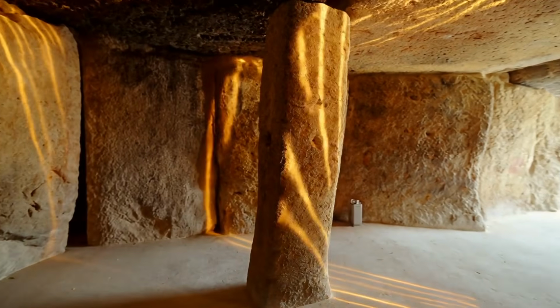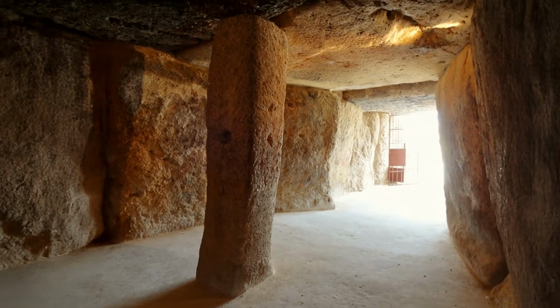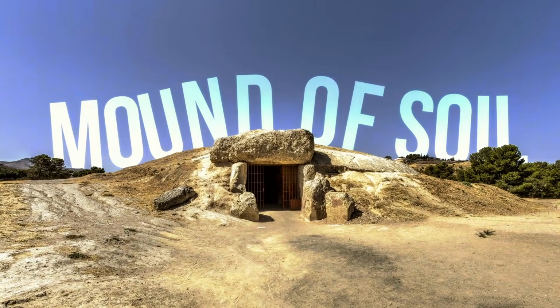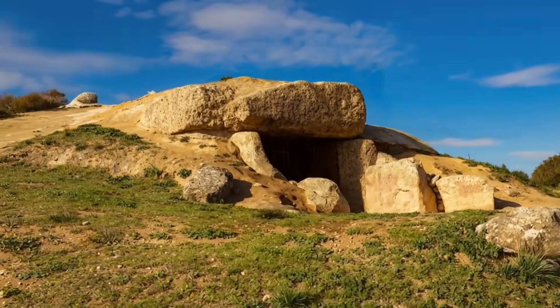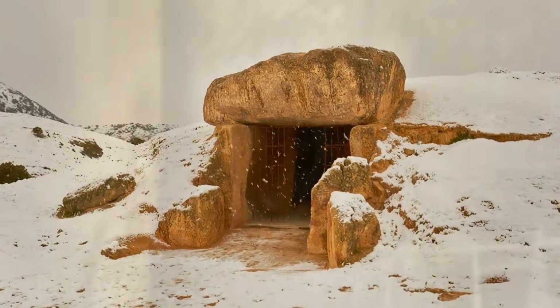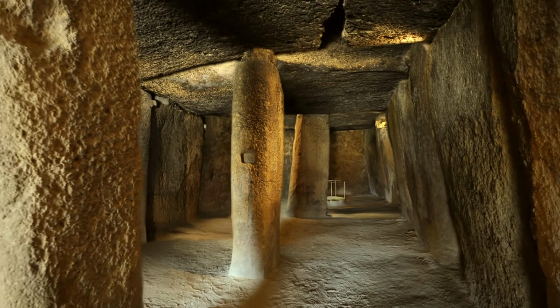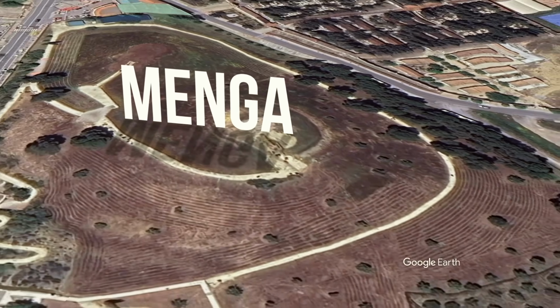They carved out the inside from the bedrock beneath it, leaving the walls and roof intact. To protect the chamber, they piled a huge mound of soil over the top, kind of like wrapping the structure in a blanket. This kept the chamber warm and dry, and also added extra stability, almost like a natural straitjacket to hold everything together. Oh, and there's another very important detail.